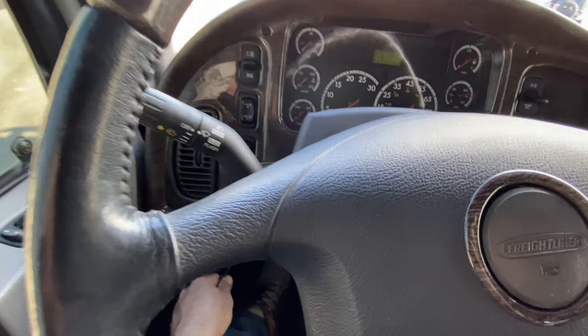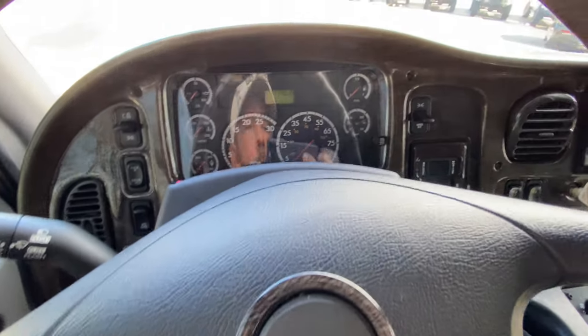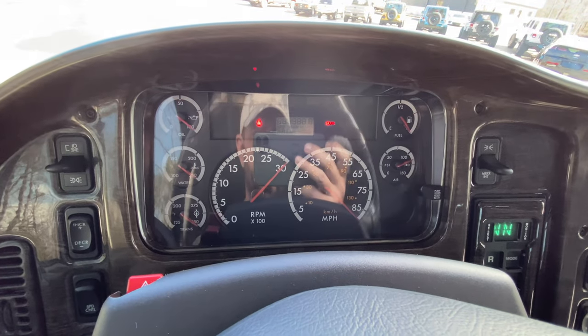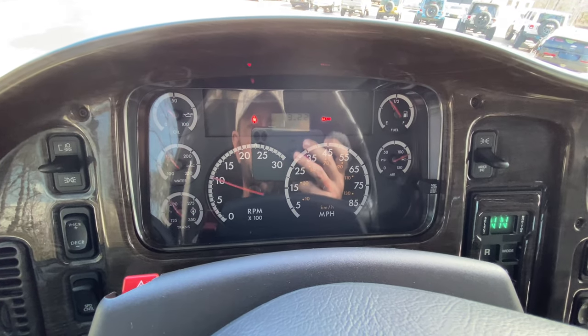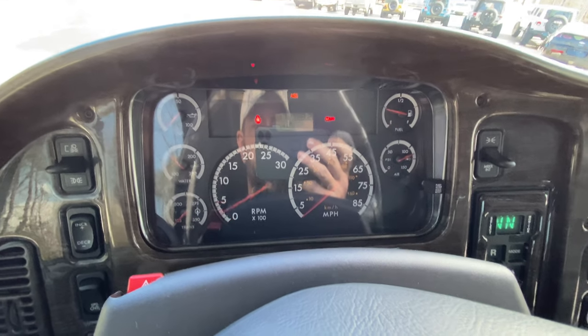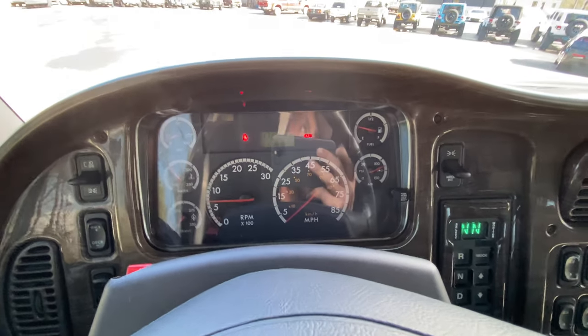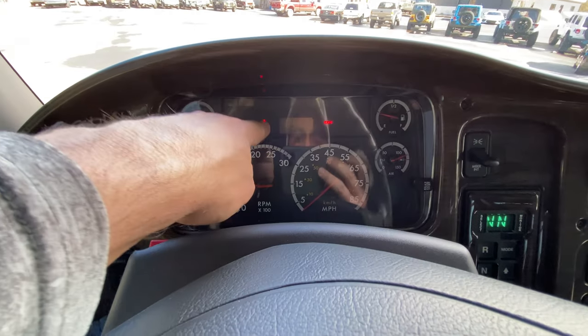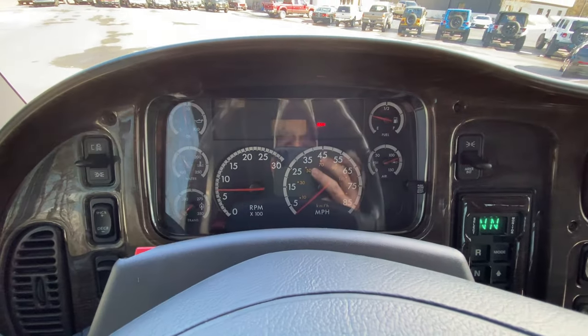Right, so here we are in the test drive portion of the video. Good strong crank, no lights on. That's a seat belt, that's just the brake light letting you know that it's on.